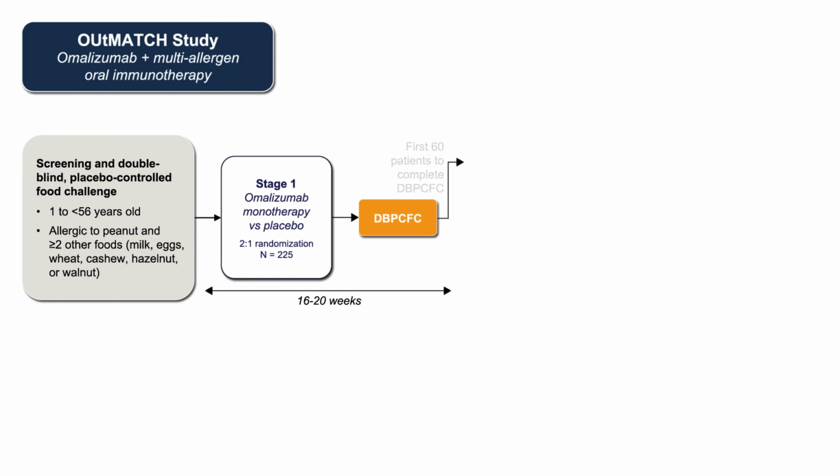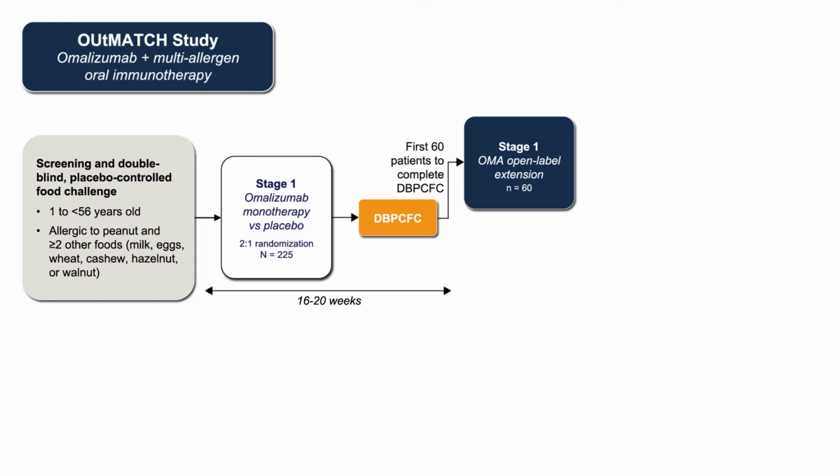The first 60 patients who complete their stage 1 food challenges then go into an open-label extension program where they receive omalizumab for 24 to 28 weeks and undergo another set of double-blind placebo-controlled food challenges.